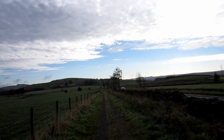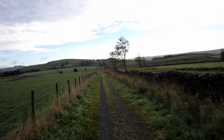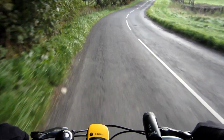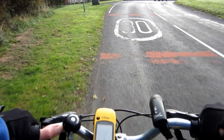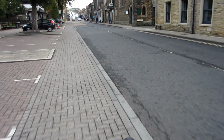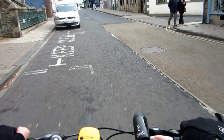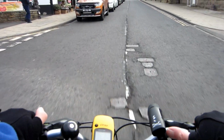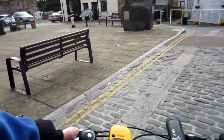I've just come past the sign that said Haltwhistle 2.5 miles. If it's all downhill, that would be rather nice. This is Haltwhistle. Time for a coffee break.